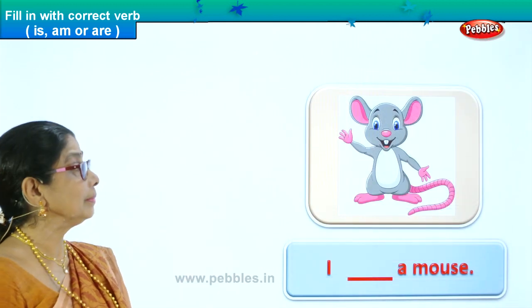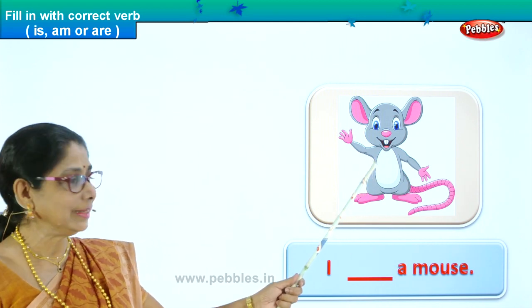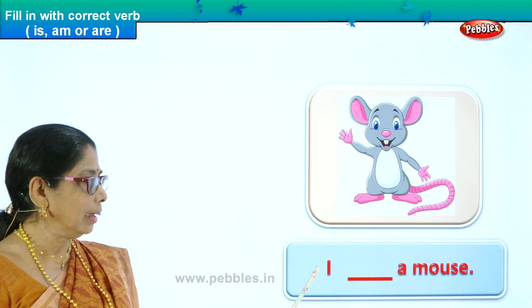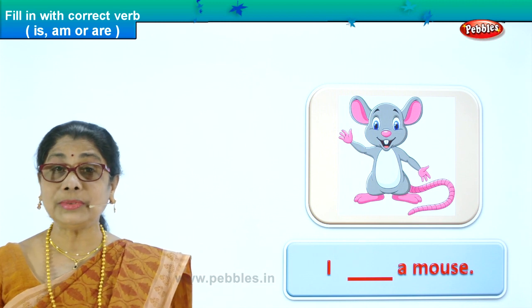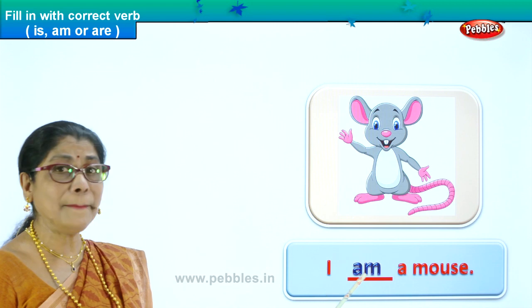Good. Look. You like this little fellow? Yeah, lovely little mouse. Very happy. Yes? Let's read. What does the mouse say? I dash a mouse. What does the mouse say? I, which is the verb you'll use, is or am? Am. Very good. I am.